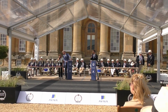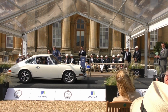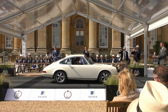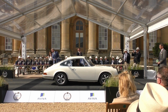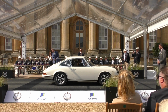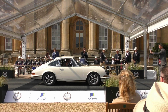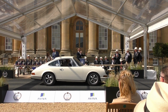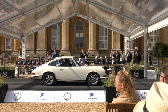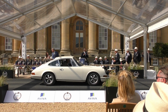And next we have a very, very special Porsche 911. Don't be fooled, because it looks like a cream-colored 911. Well, let me tell you, it's a very special cream-colored 911. You see, this is the predecessor to the 911R. You've all seen the marketing for the new 911R. Everyone wants a 911R. It's the best of the best in the world of 911s. Well, this is where it all started.